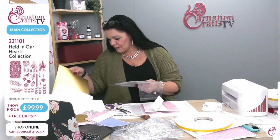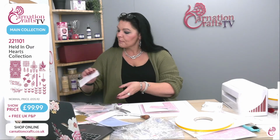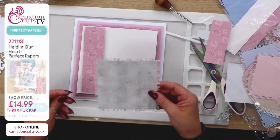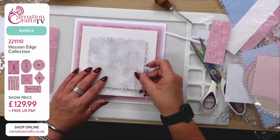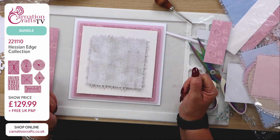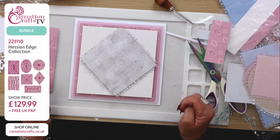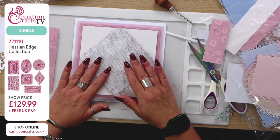Let me find some bits and bats. Let me get rid of some of this because I've got an awful lot going on. Right, that piece that I was showing you, that Hessian, I love this Hessian so much. I'm so in love with it. Now, I've got this piece here. Look at that. Isn't that beautiful? Now, a little switcheroo, something completely different. It's just those play times.